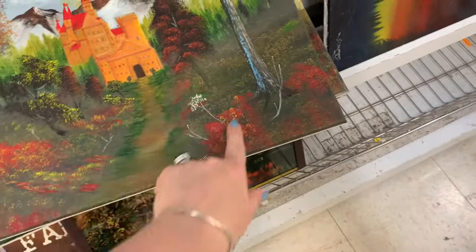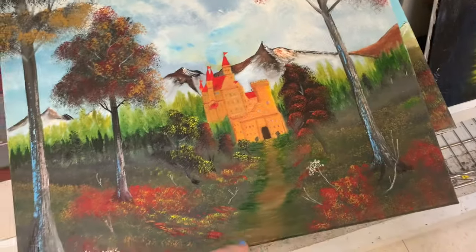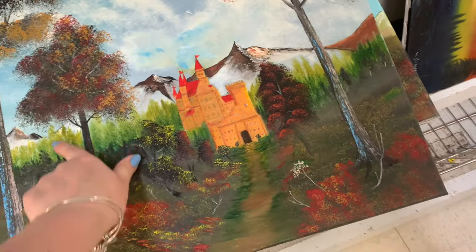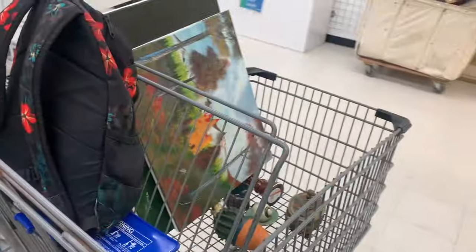I like this one too. I can almost feel like putting a ghost on here would be cute. This one's $4.99. Do I wanna do that? I might. I don't know. I think that's kinda cute. But very happy with those. Couple we got.